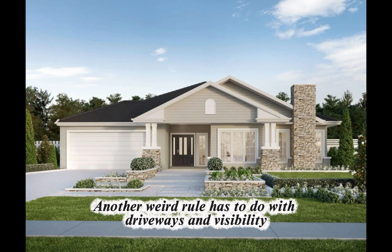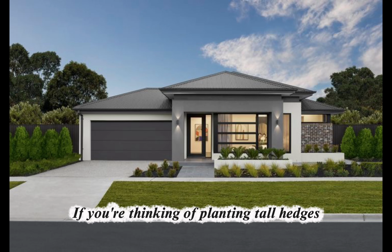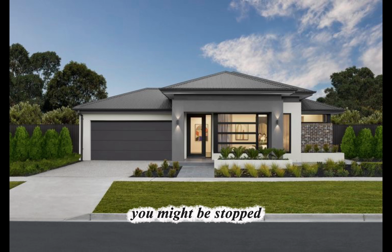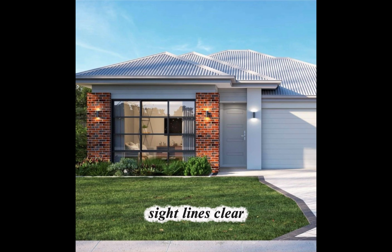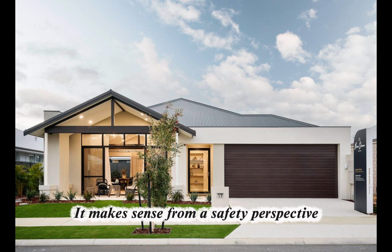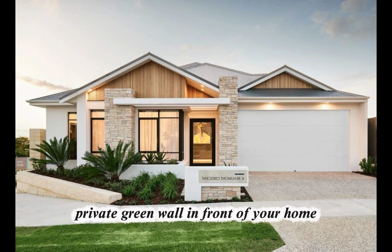Another weird rule has to do with driveways and visibility. If you're thinking of planting tall hedges, shrubs, or even placing large pots near your driveway entrance, you might be stopped. That's because councils often have strict rules about keeping sight lines clear so drivers can see pedestrians and cars when reversing. It makes sense from a safety perspective, but it means you can't always build that cozy, private green wall in front of your home.